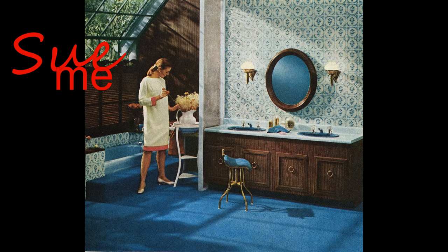Wall-to-wall carpeting, we have a semi-sunken tub. The tub seems to be about half sunk into the floor, and then there's a step leading up to the tub, so that from that step, the tub sort of appears sunken. We've got a lot of wood in this bathroom. Now, we have wood in other bathrooms in the 1960s, but not to this extent. In fact, we usually don't see this much wood in bathrooms until the 70s and 80s.